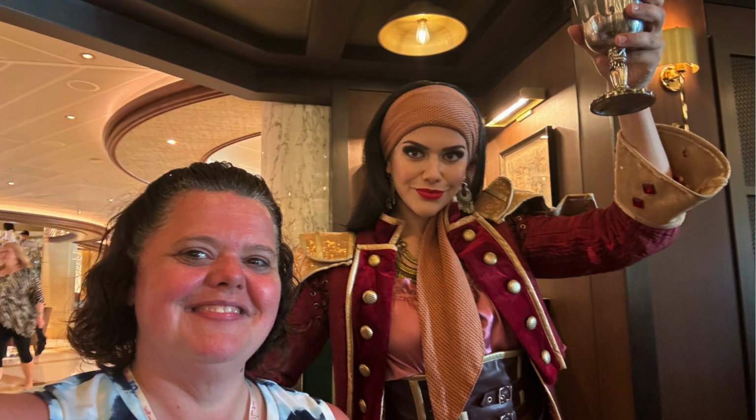So this is the Sea Winch, and I really want her costume. My school that I teach at, we are the Pirates, and this would be so perfect for Talk Like a Pirate Day, or whenever we dress up like pirates. This would be amazing. So I had to take a picture with her. I just had to, and she plays her part so well.